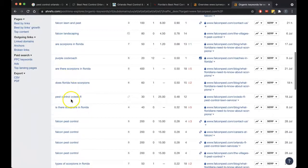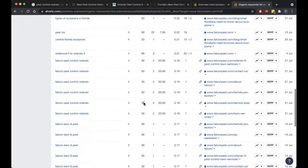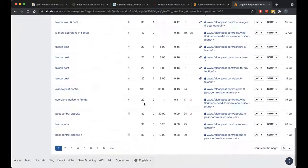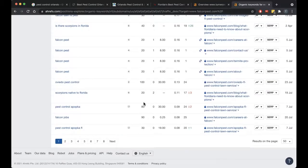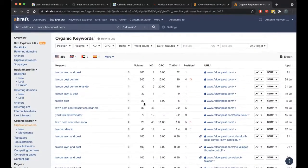pest control. Oh, well, here's OV. I'm new out here in Florida. I don't even know how to pronounce that. 30 searches, and you're in position 12, so you're barely getting any of that. Yeah, you just don't have the keywords for Orlando out there, so you're not being found for them. Or if you are being found for them, it's so far back on the list, I'm not going to try to search for it right now because it'll drag this video on.